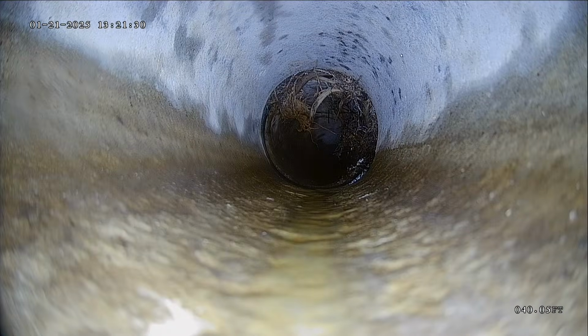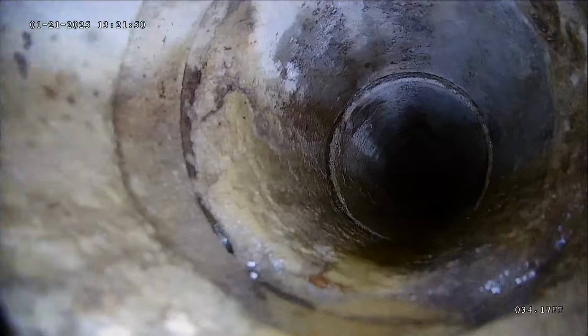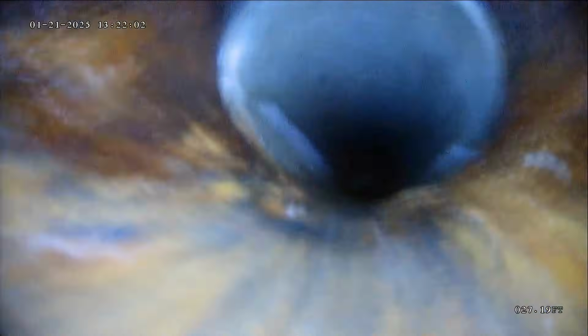I'd recommend having that cleaned out, and when you have that done, get a price to have that bad offset around 60 feet, getting that one repaired. Some more separation here. I mean, you have enough spots that could cause problems that you might want to dig up at least part of the line to get those repaired, and then maybe you could blow in a liner through part of it.